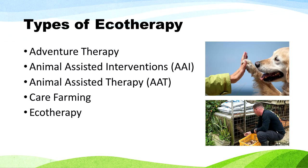There's also animal-assisted interventions, also known as AAI, and then animal-assisted therapy, AAT. Now let's talk a little bit about the difference between the two. Animal-assisted interventions don't require the presence of a trained therapist. This could be anything from having assistance dogs, assistance pets of some sort, all the way up to having someone who is not a trained therapist just spend time with animals, with pets, things like that.